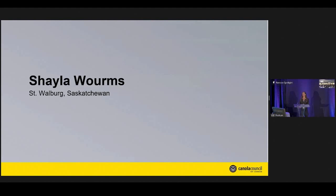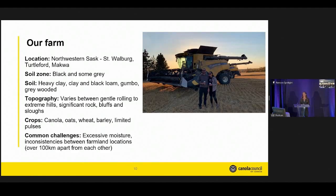Hello everyone, my name is Shayla Wourms. We farm in northwestern Saskatchewan, and we actually have multiple locations. We're at St. Walburg, Turtleford, and Makwa, so we deal with a lot of diversity. We have black and some gray in terms of soil zone. As you can see, there's a laundry list of soil types up here.